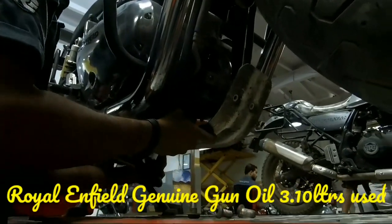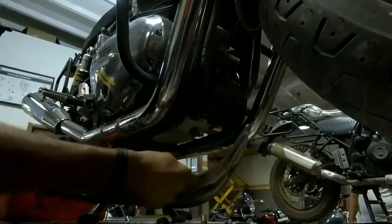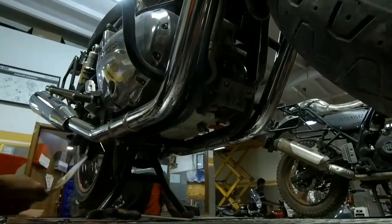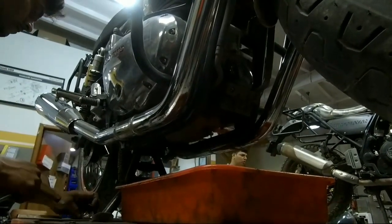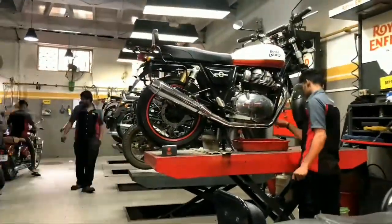So Royal Enfield has come up with their own genuine oil, that is, of course, the Royal Enfield genuine oil. Yes, you need to remove the sump guard for the oil change. The sump guard basically protects the oil filter from getting damaged, so that's very much needed. I've seen a few guys who have not put that back, and that damages the oil filter.